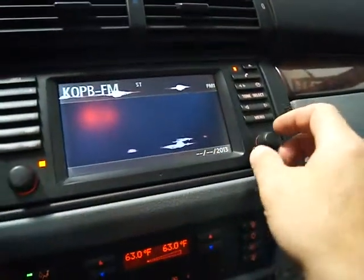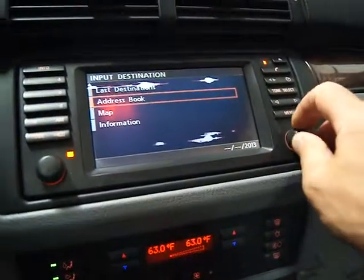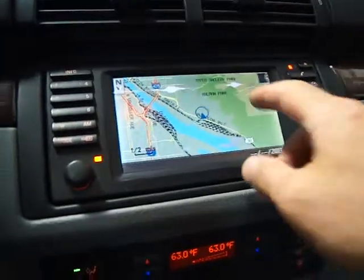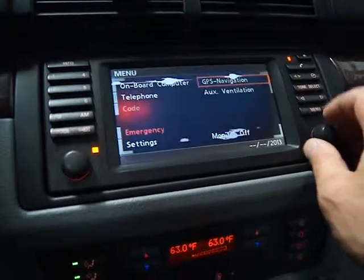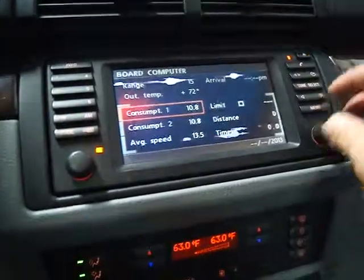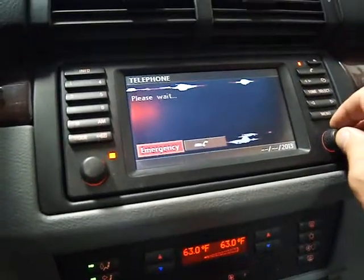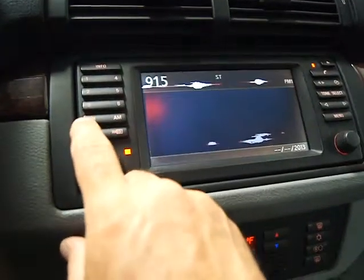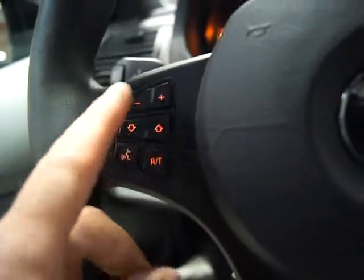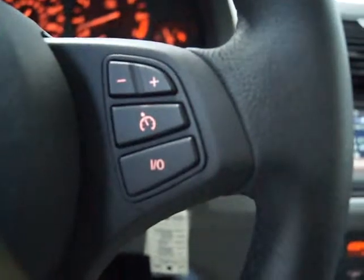As I mentioned, we've got navigation on this, which is there, so it's hard to see those wear points. It's really the only thing that's cosmetically you'll notice with this car. You've got your onboard computer, which tells you about your consumption and your range, and you've got a telephone, so you can sync up Bluetooth. So voice activation on Bluetooth, volume control over here, and cruise control over here.